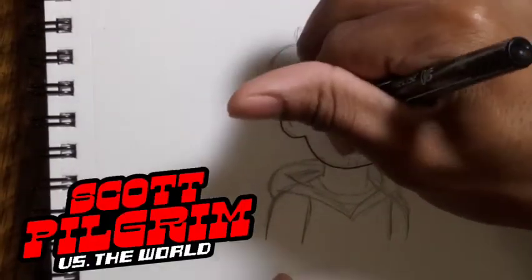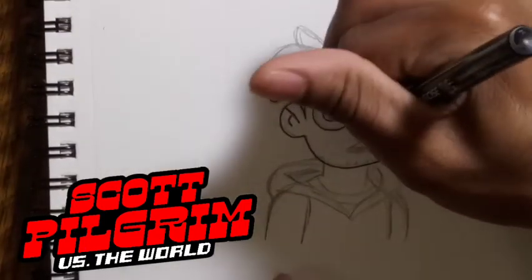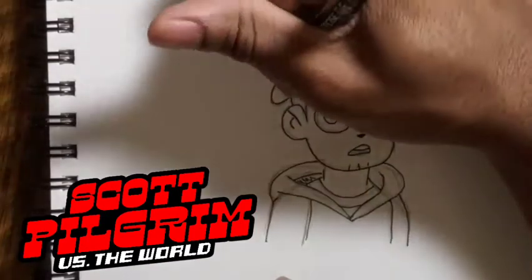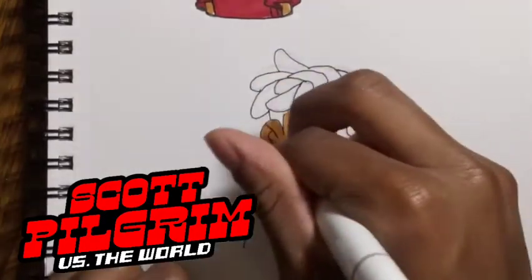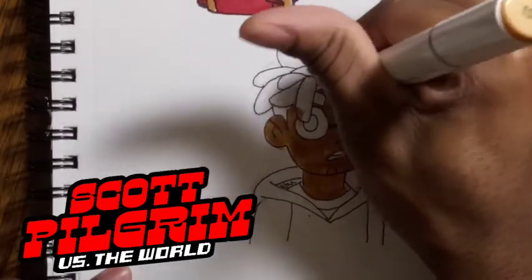For the next art style, I tried out the Scott Pilgrim vs. the World art style, specifically the one from the comics. I never really read all of the comics, but I did read a little bit of them, and when I did, I loved it. Like from the cool art style to the character interactions to just the story and just yes. So I thought it would be pretty fun to try. Not really much to say about this one except I like it. One of my favorites.